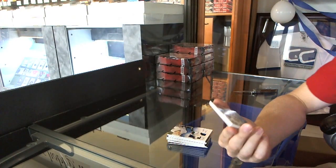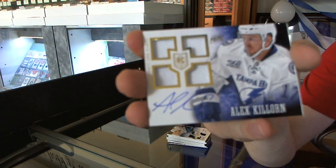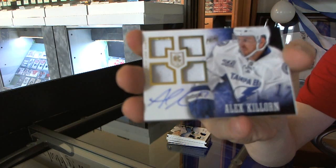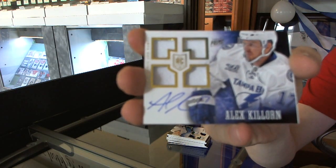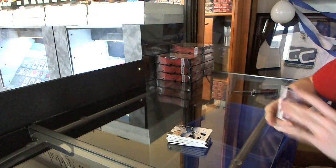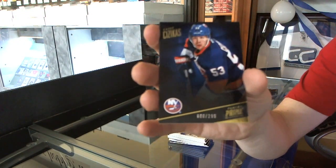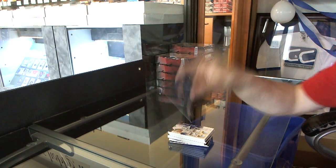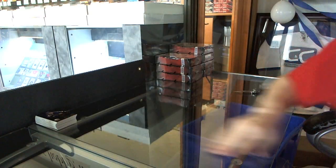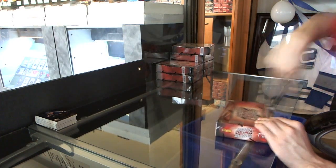We've got a quad jersey auto rookie, number 199 for the Tampa Bay Lightning, Alex Killorn. Do we have a winner? Alex Killorn. Winner! And we've got a base card, number 299, Casey Cizikas. All right, box three.